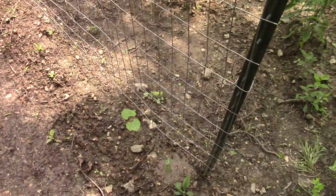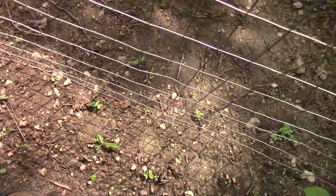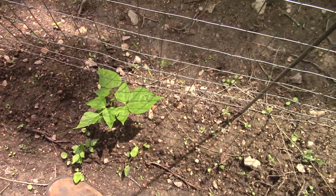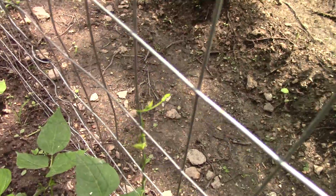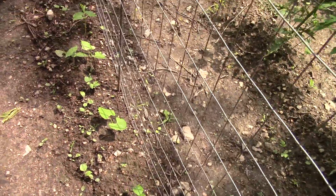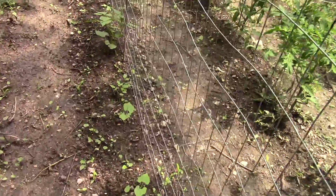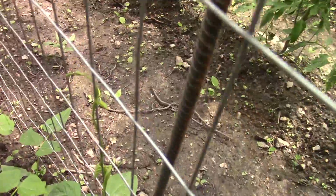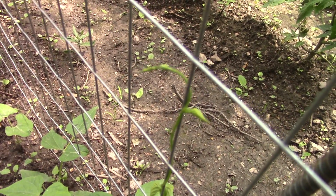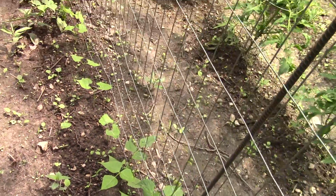And then our pole beans, some of them didn't come up through here, but from about this point on, they're all pretty good. They're starting to go up the fence there. These down here aren't really big enough to start climbing yet. A couple of them are. It's hard to get it to focus on the wire and not the ground behind, but anyway, there's that.